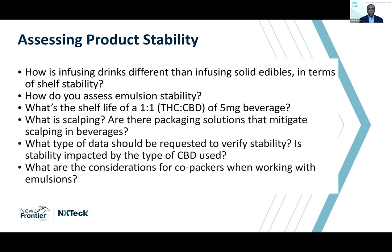You've mentioned carbonation a couple of times, and I just want to pull that thread a little bit. Is carbonation one of the more influential determinants of shelf life, generally speaking, in beverages, or is it an added layer of complexity specifically when you're dealing with cannabinoids?